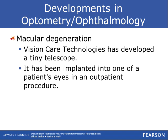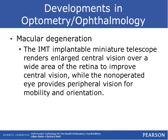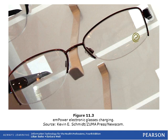In the case of macular degeneration, where the vision starts to go and the patient becomes blind, VisionCare Technologies has developed a tiny telescope. It's been implanted into one of the patient's eyes in an outpatient procedure, which may allow them to continue to have vision of some level where they wouldn't have it before. The IMT implantable miniature telescope renders enlarged central vision over a wide area of the retina, while the non-operated eye provides peripheral vision for mobility and orientation. So we're starting to see methodologies using these electronic implants, these prosthetic devices, to be able to improve that process.